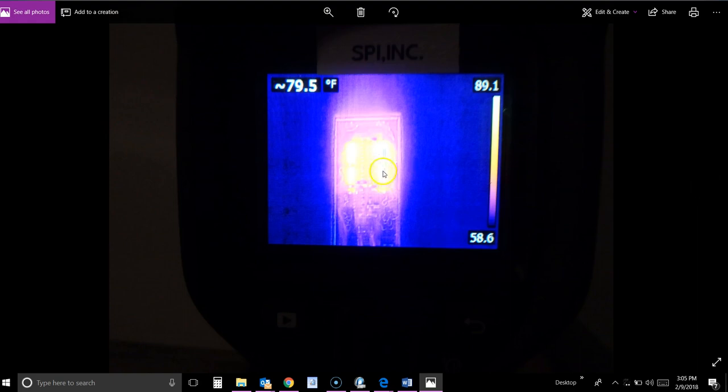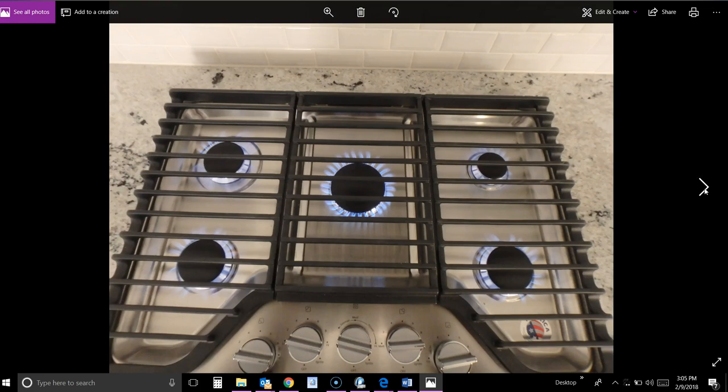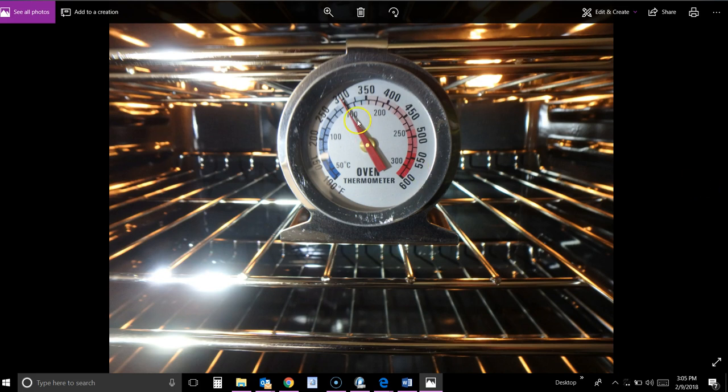This is a second look at the panel box, and again, it's looking fine. The stuff you're seeing right here is normal. That's an arc fault breaker working. This is the cooktop. We've got nice blue flames. That's what we want. Good combustion. The cooktop was fine. Here's the oven.